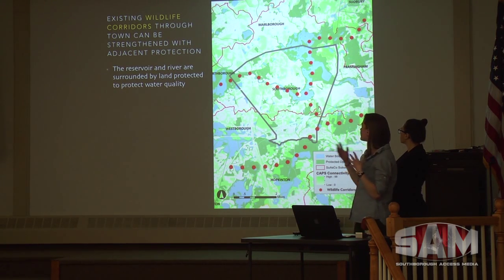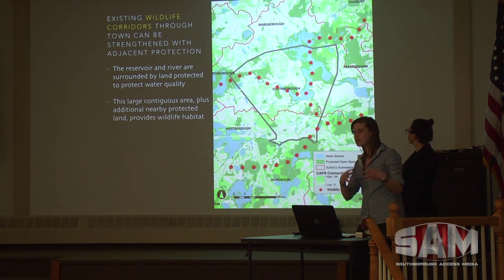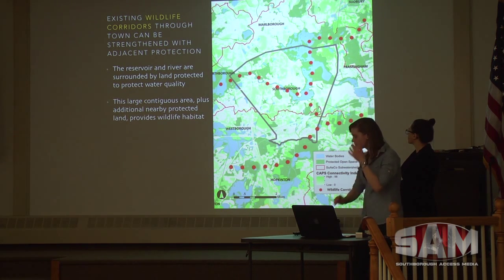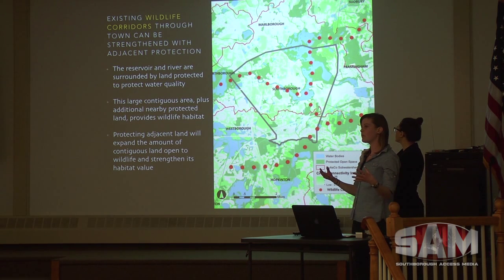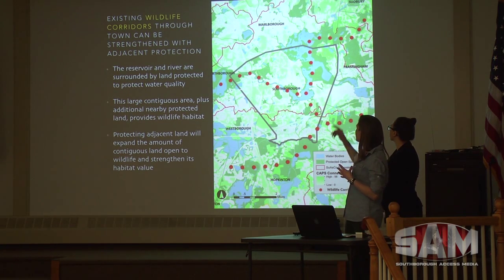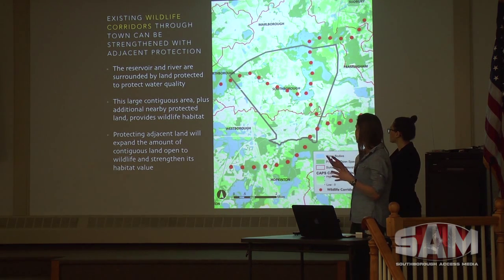As I'm sure you all know, the reservoir and river are surrounded by land that's protected in order to protect the water quality. And this creates a large contiguous area that is really great for wildlife habitat and for offsetting carbon emissions with so many trees and green space. So protecting adjacent land around this can strengthen that wildlife habitat even more. Chestnut Hill Farm, just north of the reservoir, or north of the river rather, is an area that's not protected by the DCR, but is contiguous with that area as well.